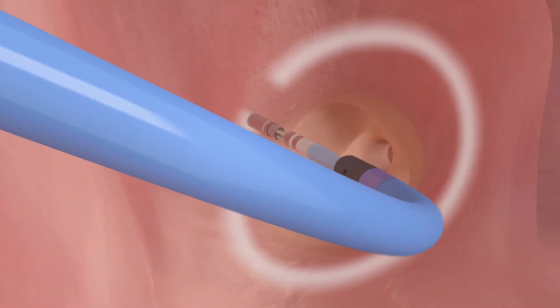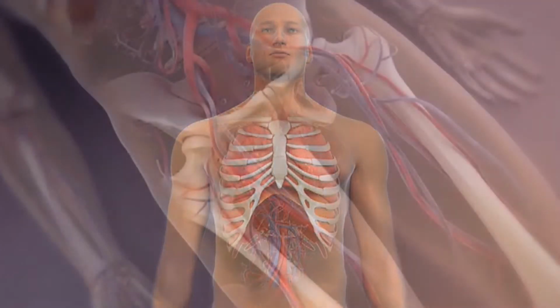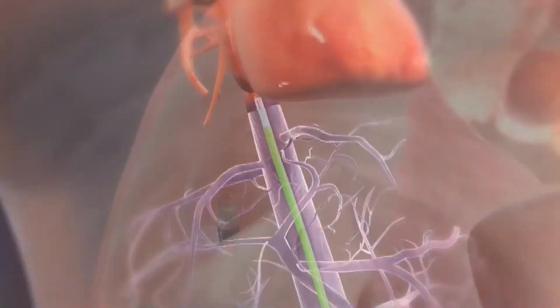So who's the best candidate for this procedure? A good candidate for the hybrid convergent procedure would be someone who has atrial fibrillation that's what's called persistent, meaning that it's not going away on its own. Those who have either what we call persistent atrial fibrillation or long-standing persistent or permanent atrial fibrillation and have not had a prior open heart surgery like a bypass or a valve replacement. Patients who've had prior abdominal surgeries also need to be evaluated properly, although they can still have the convergent if properly identified by the physician.